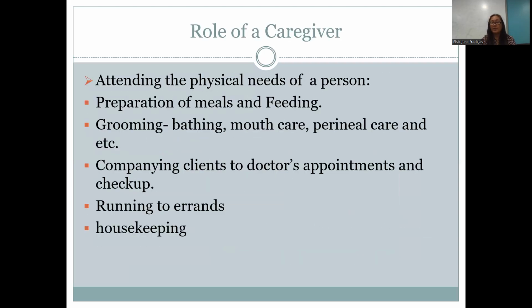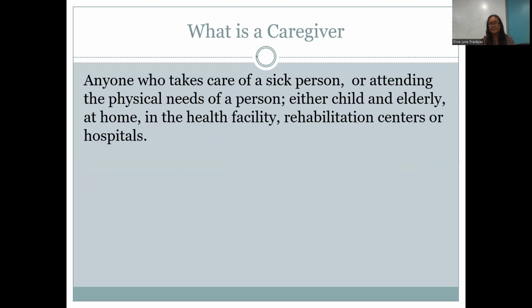Now, what are the roles of a caregiver? First, attending to the physical needs of a person, like preparing meals and feeding the client, grooming, bathing, mouth care, perineal care, accompanying clients to doctor's appointments and checkups, running errands, and also housekeeping.